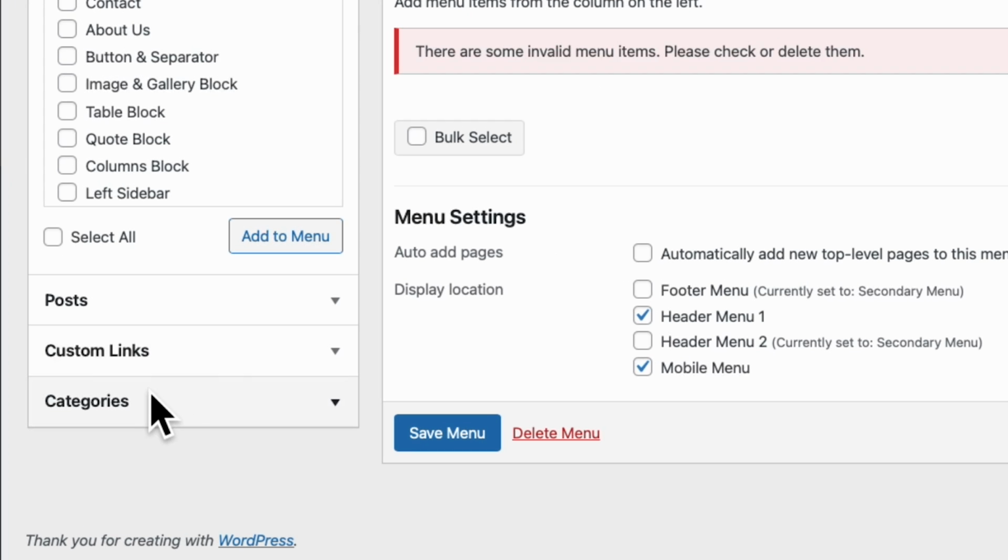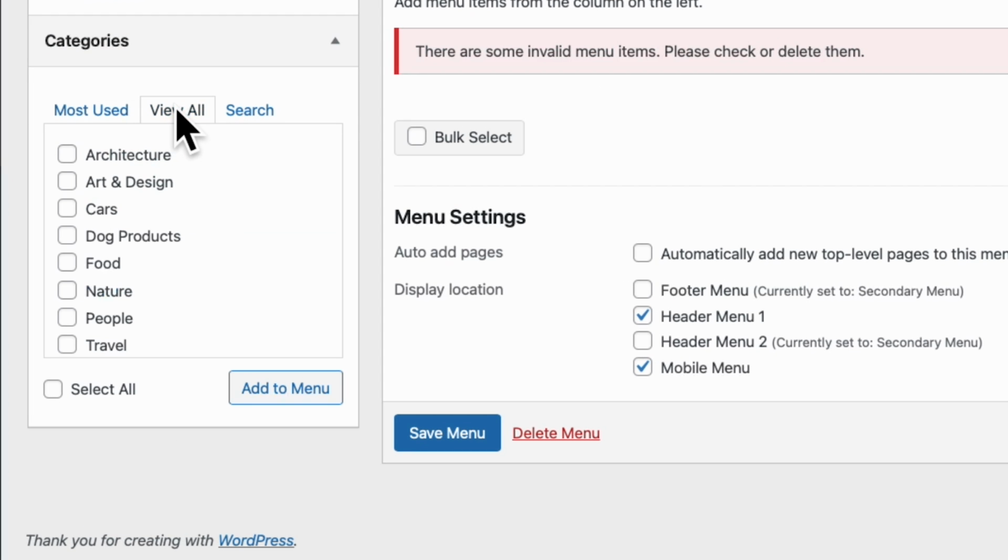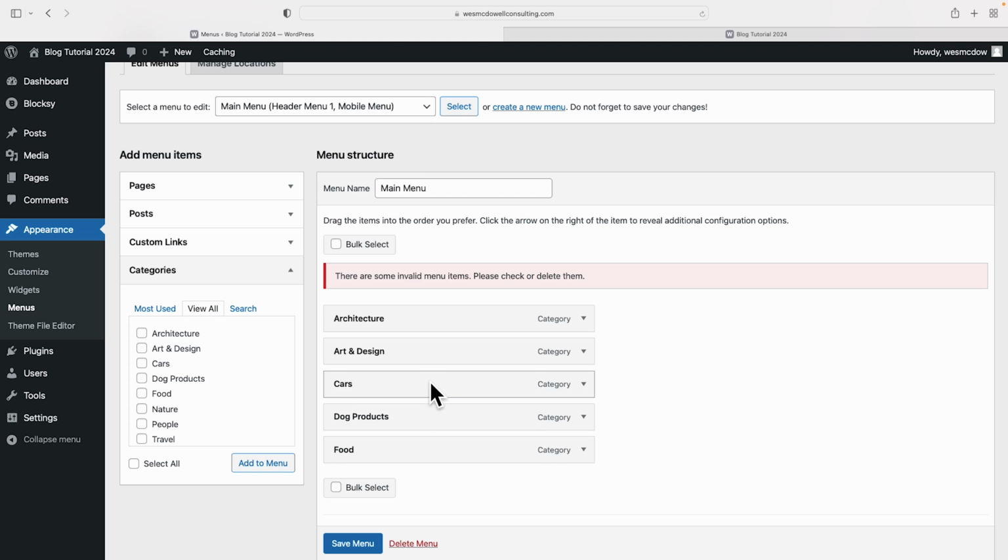So now what I'm going to do is go down to categories, and I'm going to view all. So now you would just choose the categories that you want to include here. I'm just going to choose 5 at random basically, and then add to menu. And then you can reorder them. You can even nest them like that. So if we had cars under architecture, which wouldn't make much sense, but we'll go ahead and order them however we want, then save menu.